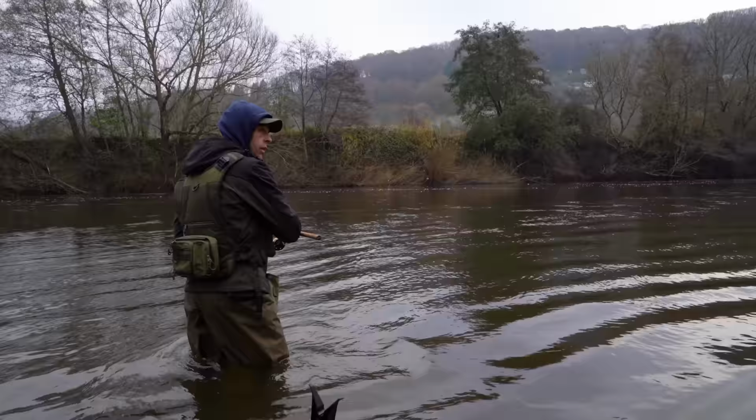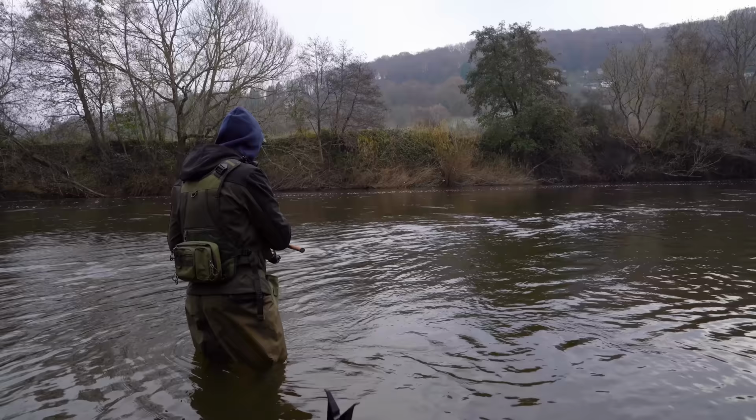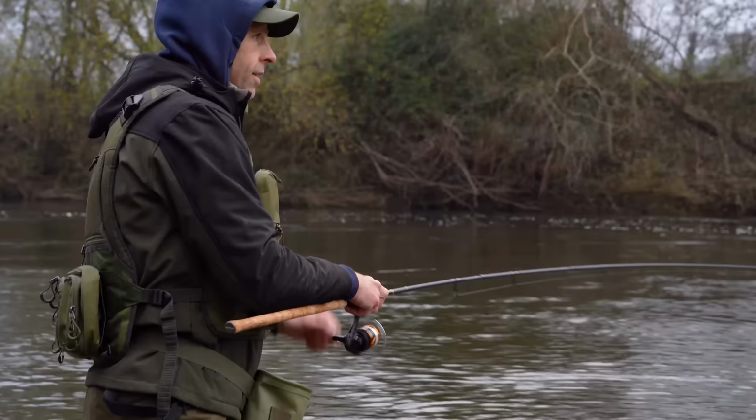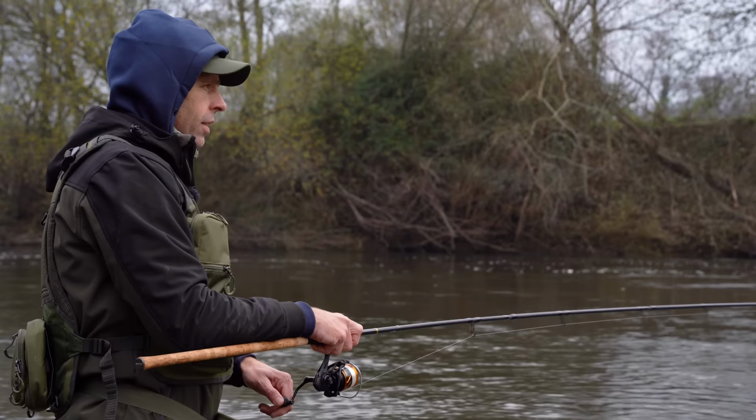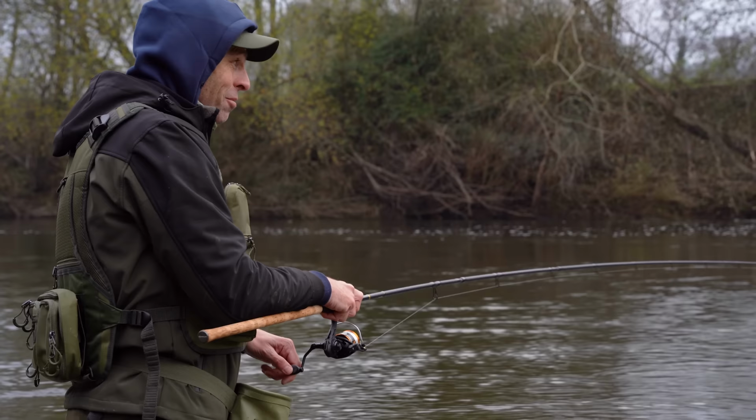So I didn't even see that bite. I'm not 100% sure. It's so far down, I'm not 100% sure. It is a fish. It must be a fish. I don't think the float dipped. It's right at the bottom of the run, which is kind of scary because that's 40 yards away. Oh yeah, it's a fish, it's definitely a fish. 100% it's a fish. I do not know what it is, it ain't no chub.